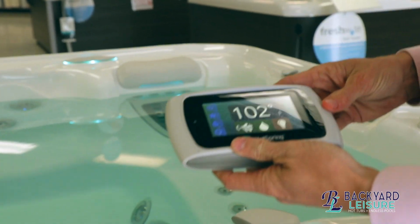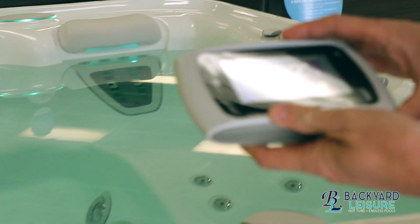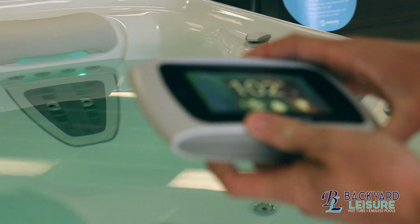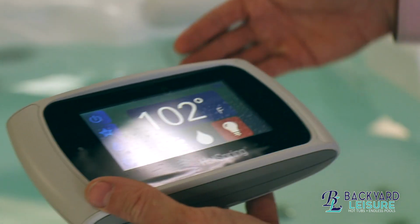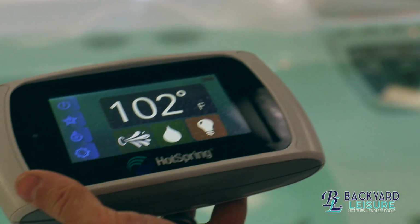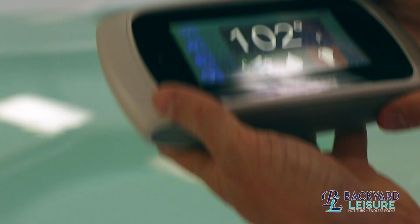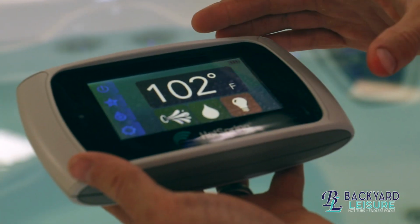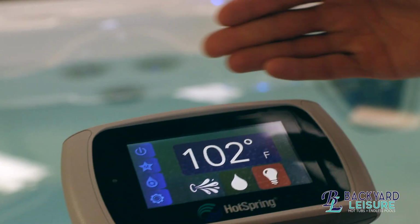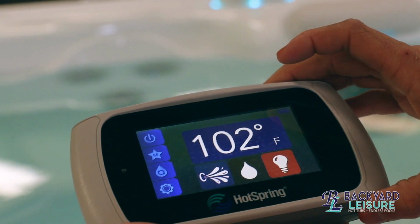This is another unique feature of the High Life series that you won't find in any other tub. This is waterproof, it's wireless. What's really nice about it is basically now the controls are wherever you are. So instead of having to get up to change something, you can take this with you when you go to sit in the lounge, for example, and you can control everything from right here. So as you can see, everything you need to do is here.